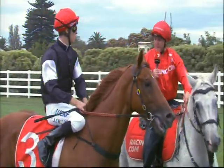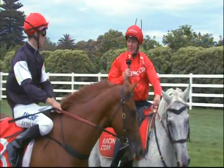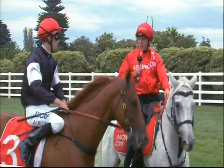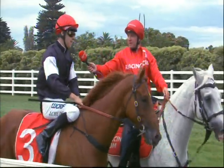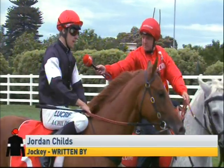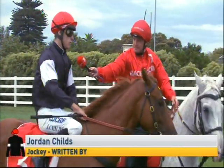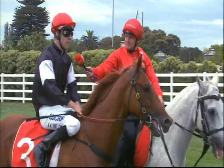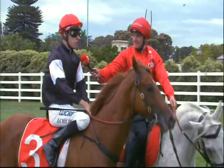Well, Jordan, things worked out perfectly for you. An awkward gate, but slotted nicely, travelled well, relaxed nicely, showed a really good turn of foot. He's an exciting colt. Yeah, he is. I think he's got quite a bit of class, and obviously he drew wide today, but he jumps out of the gates well, and we were three wide, but only around the one corner, and he hit the front a little bit soon, and I reckon there's still a bit more to come of him. He was pretty soft on the line.